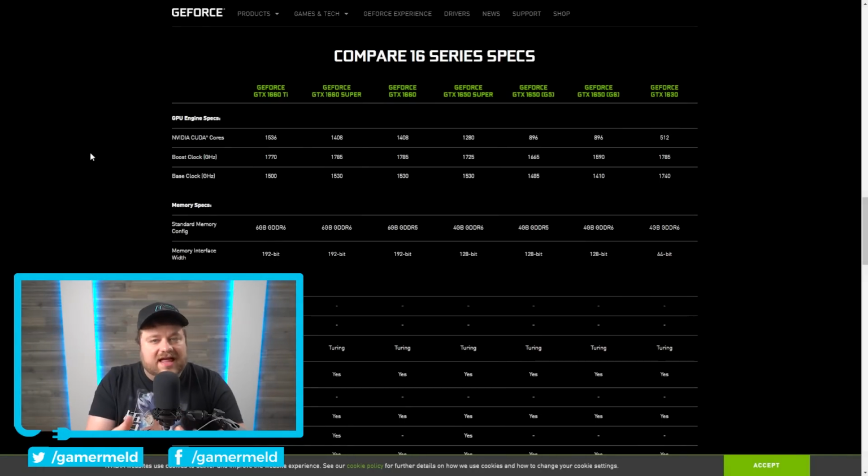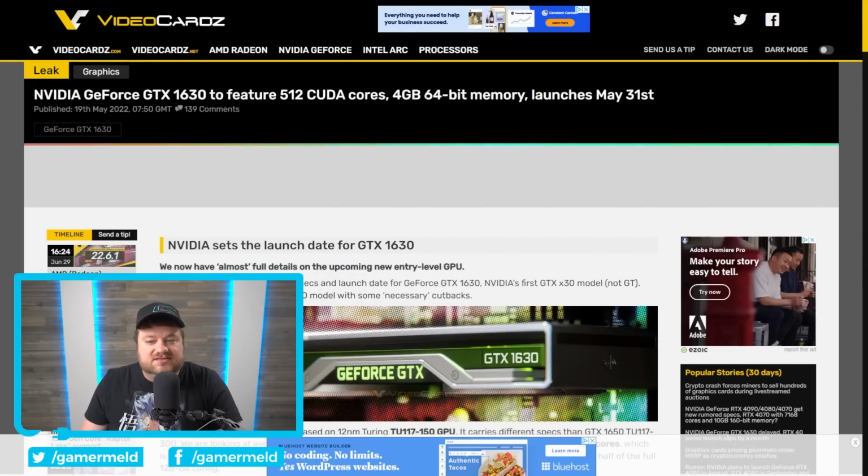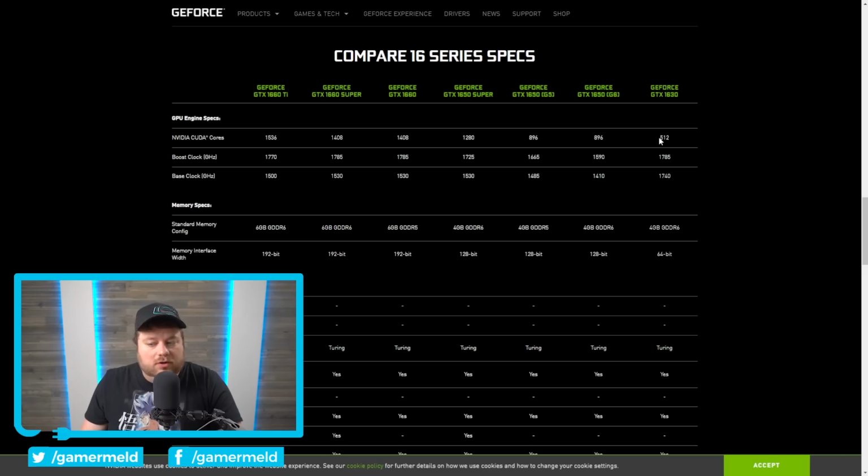And lastly for today, like I said in my last video, Nvidia officially launched their GTX 1630. And just like the leak suggested, you can see here 512 CUDA cores, 4 GB on a 64-bit memory bus. All of that looks to have been correct. 512 CUDA cores, a boost clock of 1785 MHz, base clock of 1740, 4 GB GDDR6 across a 64-bit bus. Now, obviously, this isn't a surprise, but one thing we didn't learn was performance until now.